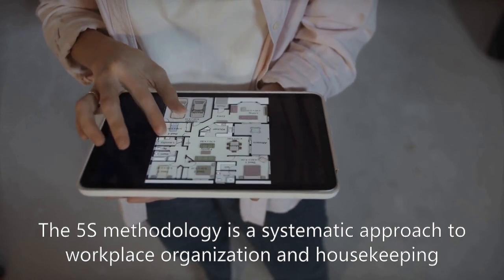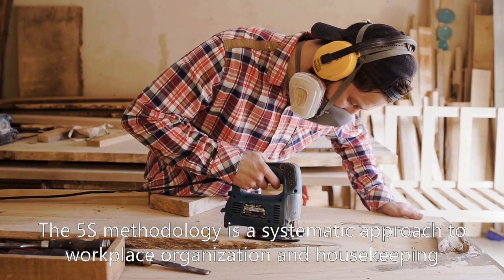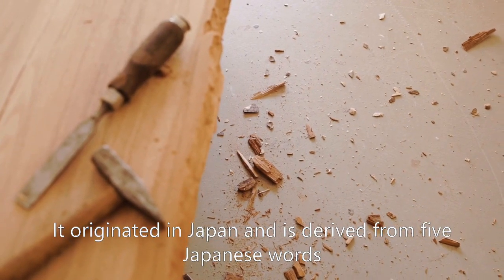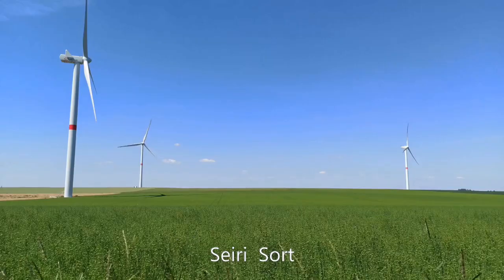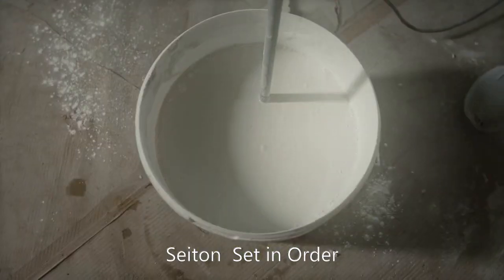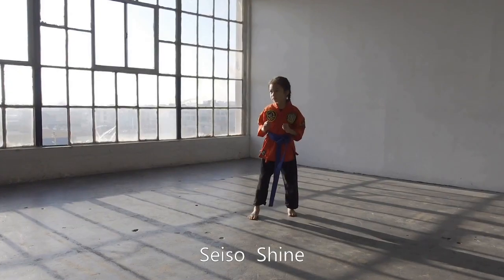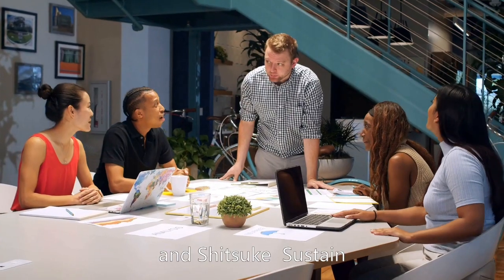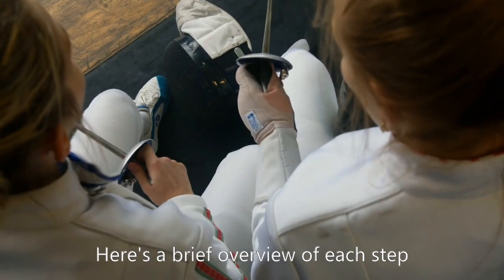5S methodology is a systematic approach to workplace organization and housekeeping. It originated in Japan and is derived from 5 Japanese words: Seiri, sort; Seiton, set in order; Seiso, shine; Seiketsu, standardize; and Shitsuke, sustain. Here's a brief overview of each step.